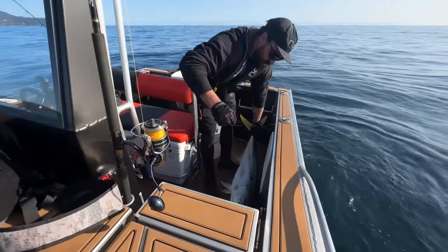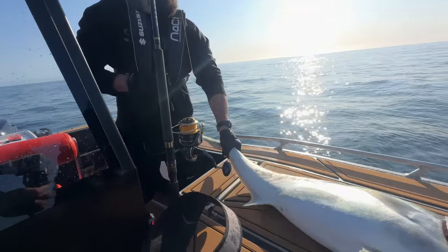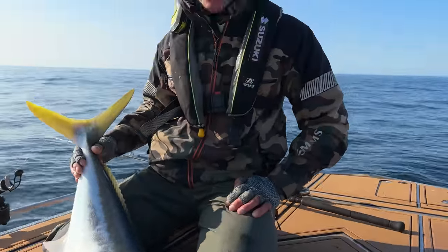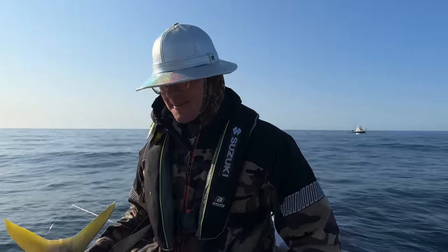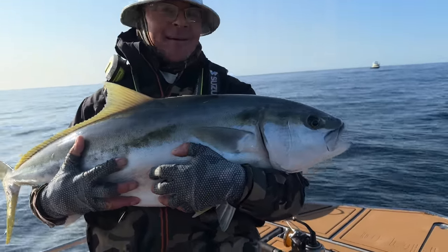Nice work, Hamish. In the belly as well. Yeah. Got those big shockers, eh? Hello, Mr. Kingfish. How are you? Milan goes and does it again. Should we eat that one? I'd like to eat that one. Okay. Nice work, Milan. He looks real tasty, mate.